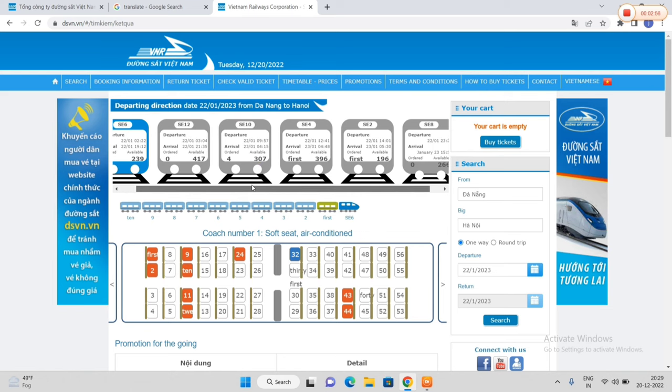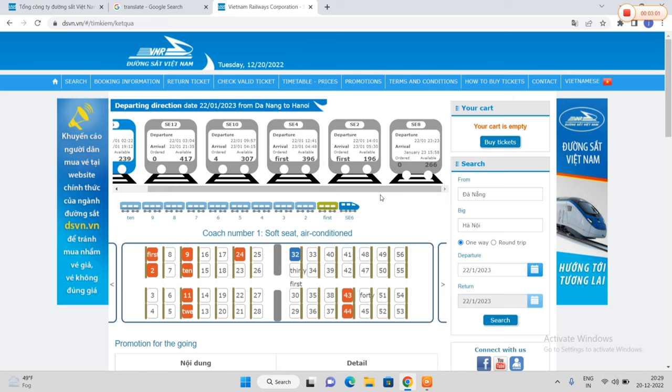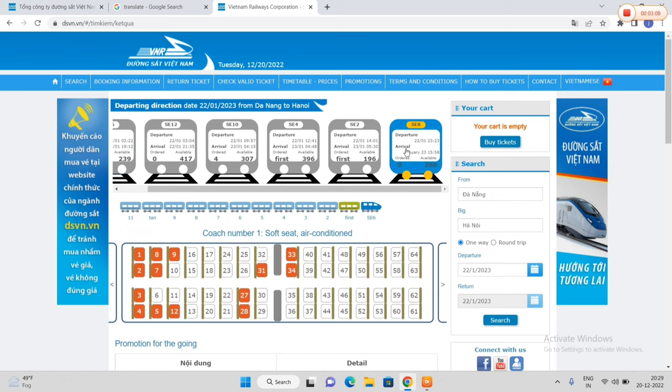I will take the ticket for a night journey. So my train will depart at 11:23 at night and will reach at 3:58 p.m. So now you have to select the train. Now see these boxes, these are coach numbers. You have to select the coach.